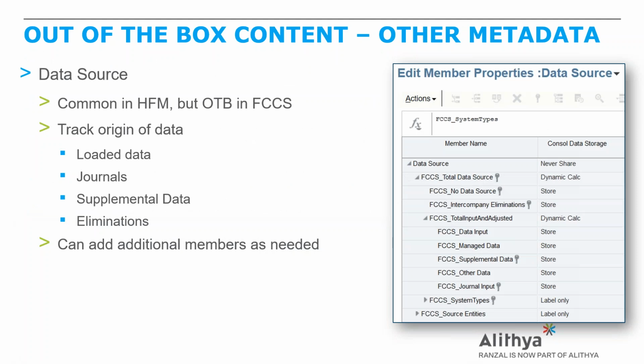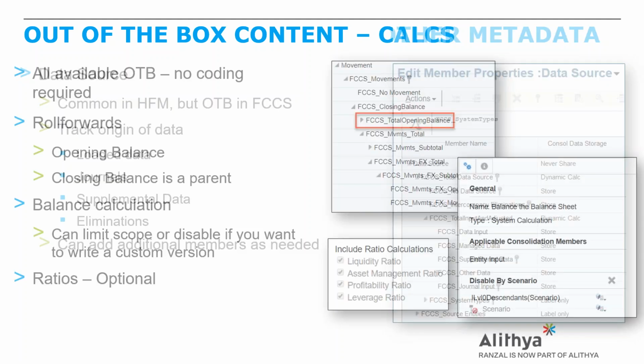So some other metadata, data source I mentioned was another out-of-the-box dimension. This is common in HFM, usually as a data type or something like that. It's out-of-the-box in FCCS, so this lets you track the origin of the data: loaded data through the FCCS managed data member, supplemental data, other data, journals, eliminations, all that gets tracked in this dimension. And you can add additional members as needed.